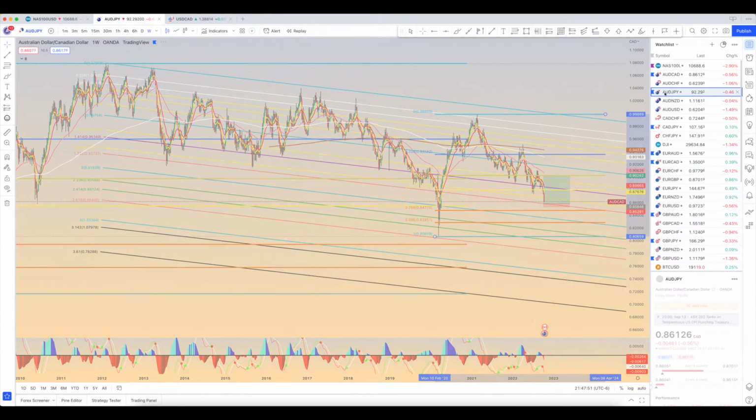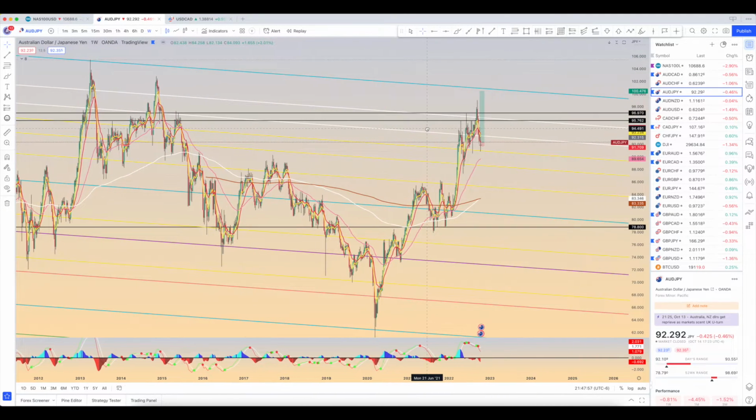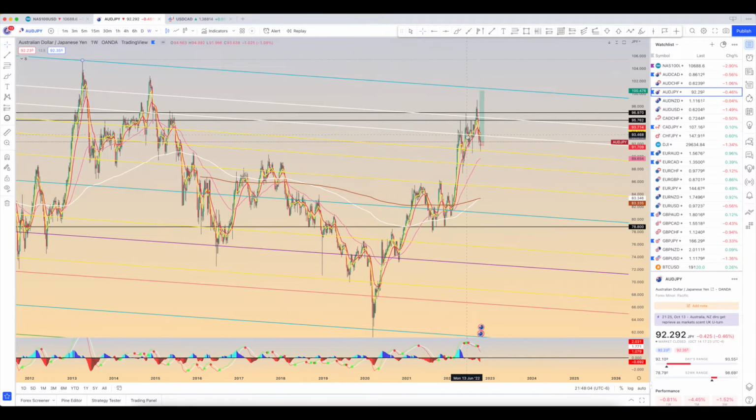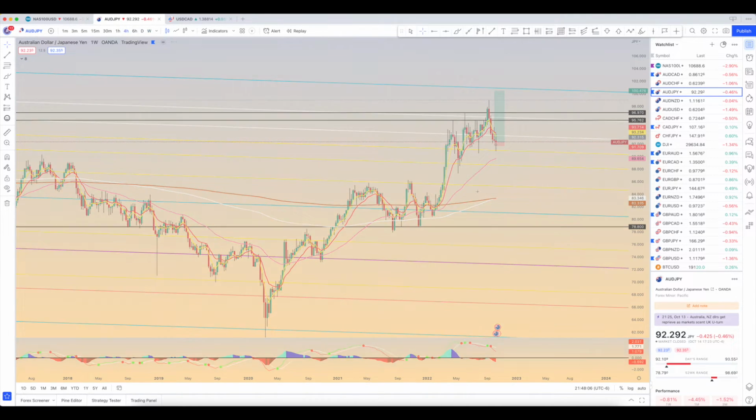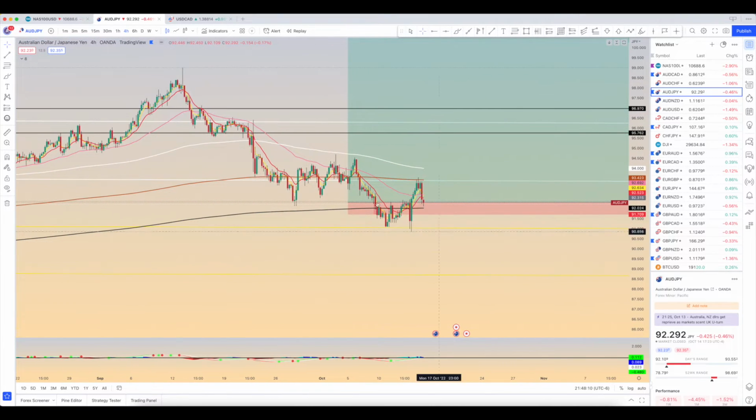Okay, AUD/JPY, another one of interest. I just believe that this is going to keep climbing, probably to this resistance level here on the aqua, on the fib channel. If I switch that down to the 4-hour, I believe I set this one up earlier as well, just saying that would be a good time to jump in on an EMA shift.